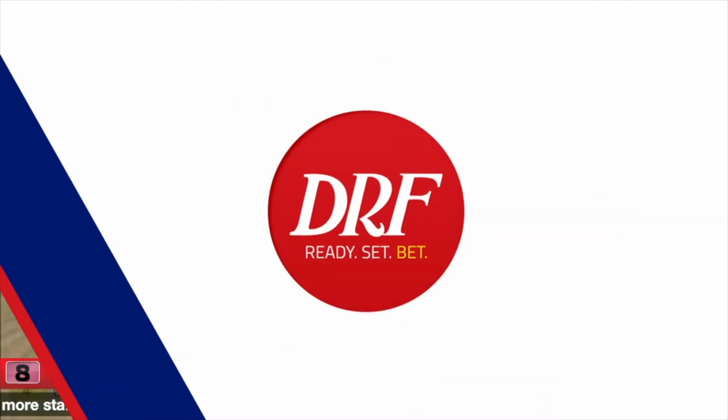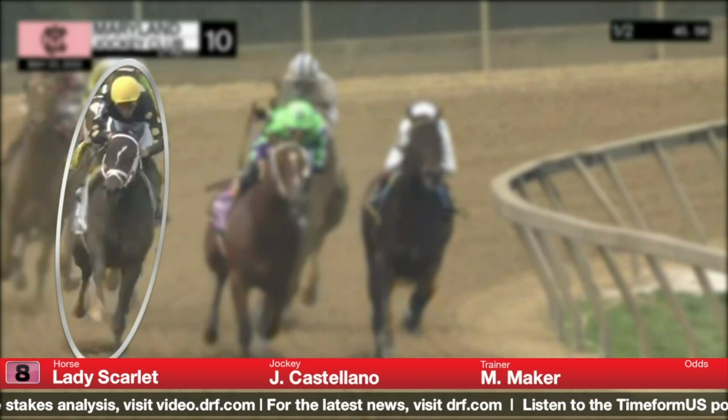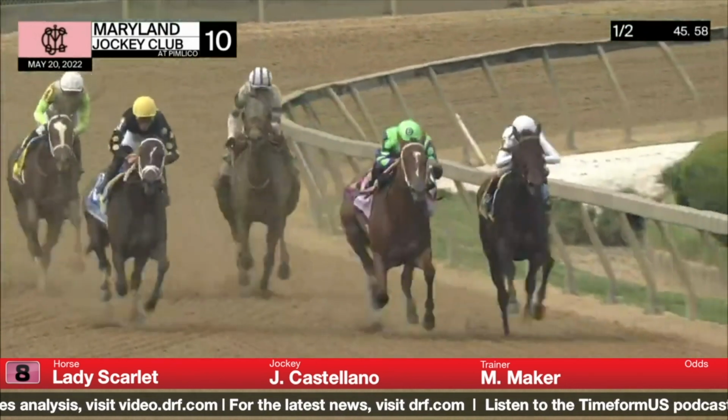This filly's good. The number 8, Lady Scarlet, is another graded stakes winner. She won the Miss Preakness two starts back. She was claimed for $150,000 last fall by Michael Maker. Here's her graded stakes win. She's had a very nice trip on the outside in this race. She has the speed to make the lead, but she's versatile enough to sit off the pace.